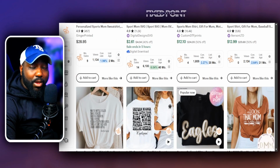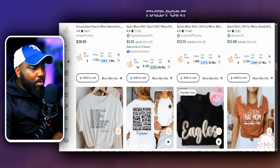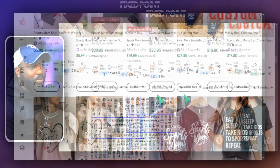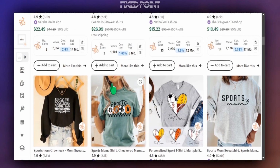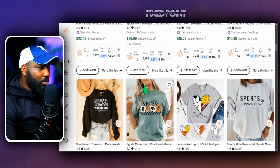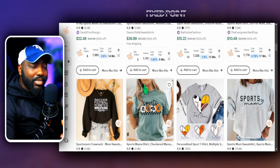All right, so when we're talking about getting into the sport niche, we can create things for sport moms, sports grandmas, or whatever the case may be here. But this is definitely a huge opportunity for you to make sales, because sports are played all year round. We can get into the softball season, the baseball season, football season, so many different sports to get into and so many different niches to tap into.